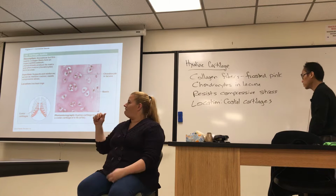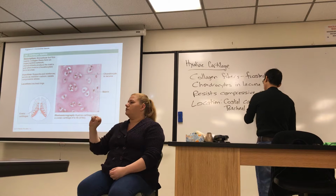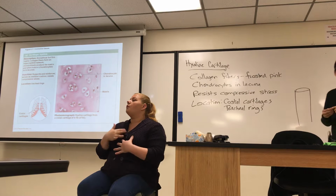Cartilages, the tracheal rings. So imagine your trachea is just a windpipe, and you have these C-shaped rings of hyaline cartilage that wrap around it.